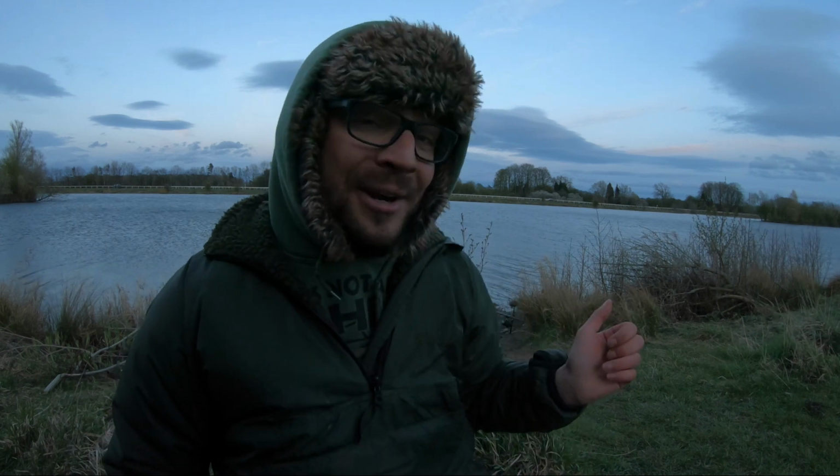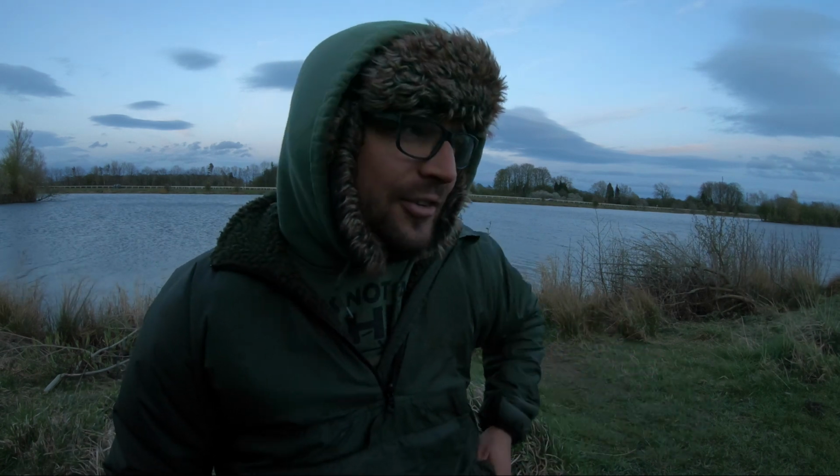And yeah, my right hand rod went in first time, my left hand rod went in first time, middle rod 4 times. So yeah, I'll take that in this wind. 6 casts to get 3 rods out, that's fine by me.